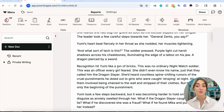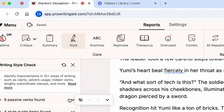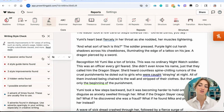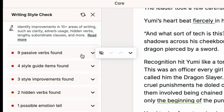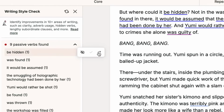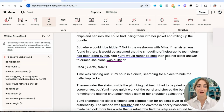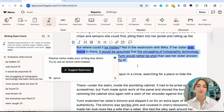Okay, so to find our passive voice, we're going to go to Style in the upper menu, click on that, and the first option here should be passive verbs. So you can go ahead and open that and you'll see all of the instances that ProWritingAid has highlighted where you may be using a passive verb that could be replaced. So as you can see in this paragraph, we have a lot of highlights, a lot of problem areas here, a lot of passive voice.